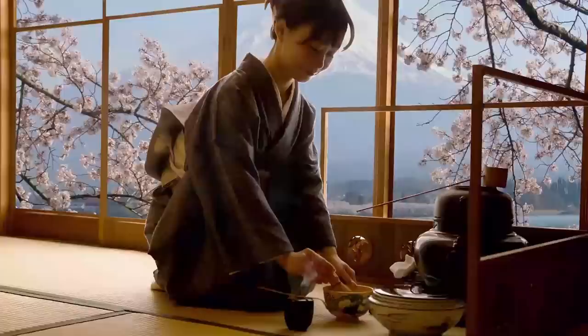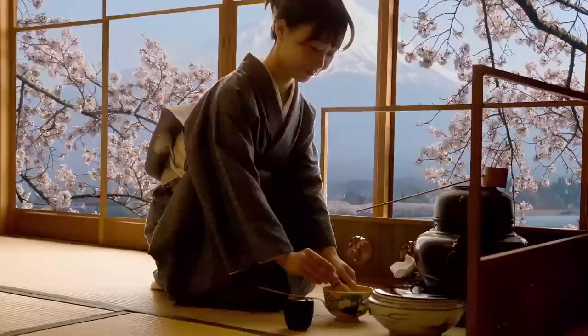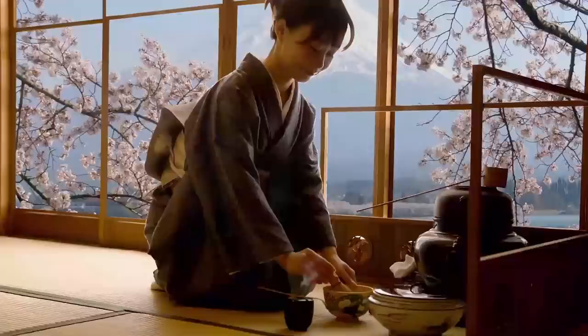A kimono wraps her slender body. It is purple in color. A plain brown sash around her waist contrasts those darker hues of her traditional ensemble.